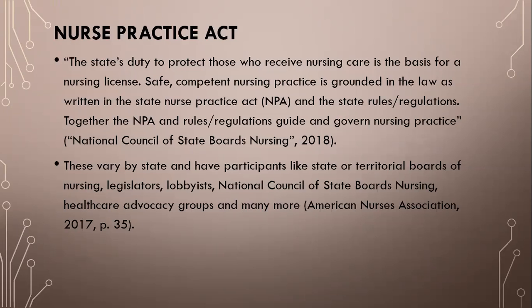These vary by state and have participants like state or territorial boards of nursing, legislators, lobbyists, National Council of State Boards of Nursing, healthcare advocacy groups, and many more. The Standards of Practice and Nurse Practice Act protect the nurse and patient. They allow for safe and ethical care and give the nurse a set of guidelines to follow.